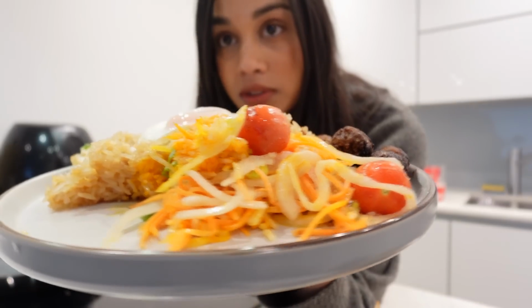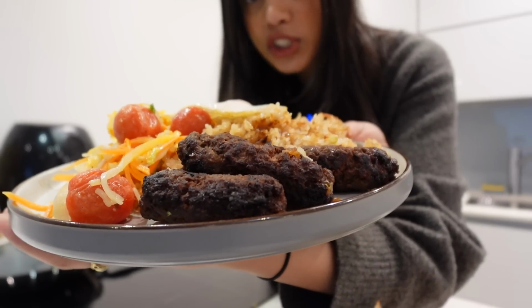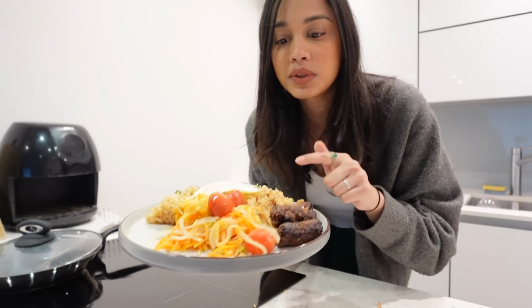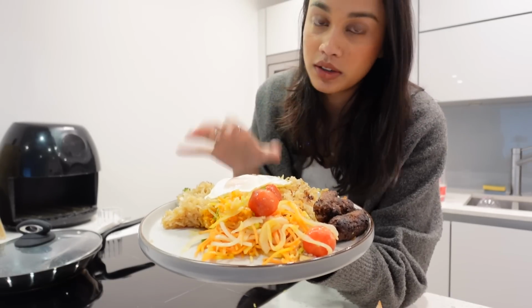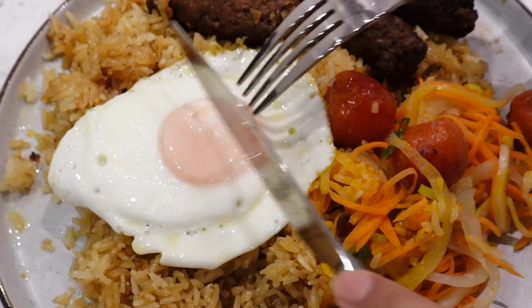We've got our vegetables, we've got our rice, which looks incredible, a beautiful egg, and we've got some sausages. These are beef and lamb. There are different versions of this type of breakfast. Breakfast itself is called silog, I believe, and this one is longsilog, or it could be tapsilog. There's quite a lot of silogs. I believe this one is longsilog because it's lamb and beef sausages, but the rest of it is called silog.